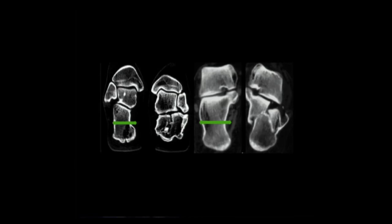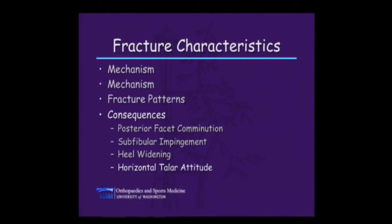Heel widening results from displacement of the calcaneus. You can see the green line here represents a relatively normal heel width, whereas the red shows that the fractures have not been reduced. You've got subfibular impingement and a widened heel. A final concept that I'd like to discuss is the talar attitude.